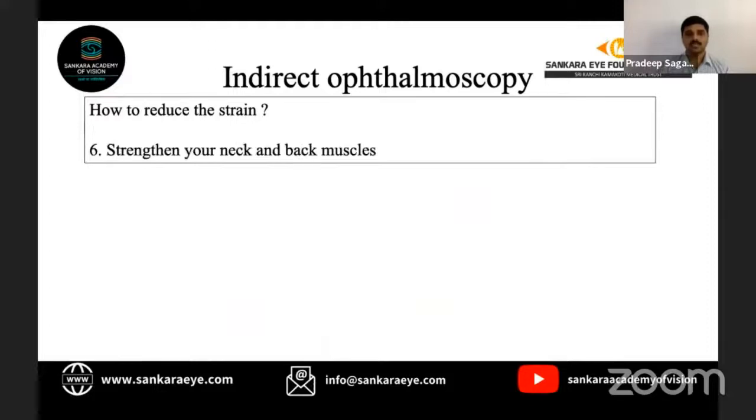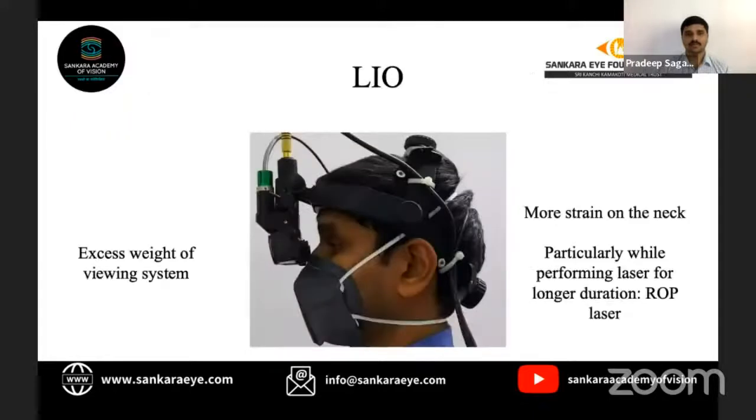And most important is to strengthen your neck and back muscles so that even if we have to maintain an abnormal posture, these strong neck and back muscles will prevent any harm to the spine. Because we are forced to use a supine position most of the time to do a proper indentation during surgeries, the scleral buckling, during laser indirect ophthalmoscopy. So it's not always possible to maintain a neutral position, but try as much as possible to maintain a neutral position and make sure that your neck and back muscles are always strong.